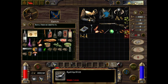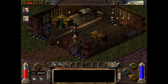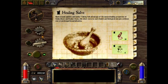So they've got that Kadura stem. Ginkgo root. That's what I need. Get me some healing salve. So again, we're also trying to prepare for the journey to the Isle of Despair. We want to have as much medicine as we can possibly have. Fatigue restorers aren't so important, but they're still nice to have. Mostly, it's the health healing items and bullets. That's what we really want to stockpile.